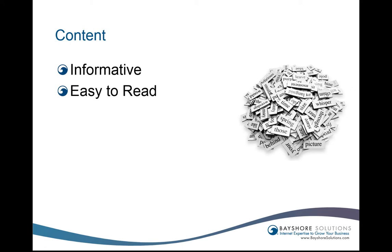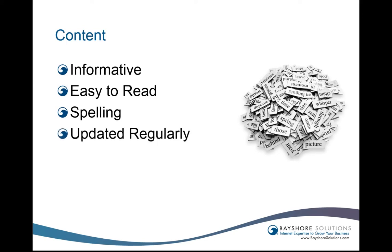Is there a sufficient contrast between the text and background color that make it easy to read? Also, your content should be broken appropriately in chunks and make use of headers and bulleted lists to assist in skimming. The easiest way to lose credibility and appear amateur is to have spelling errors on your website. Take the time to ensure that there are no typos. Lastly, you want to make sure your content is updated regularly. Nobody wants to stick around on a site that looks like it hasn't been updated for years.